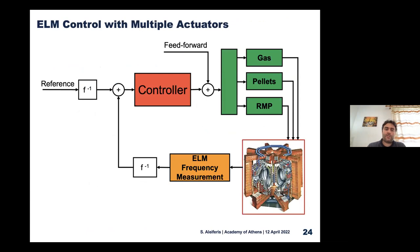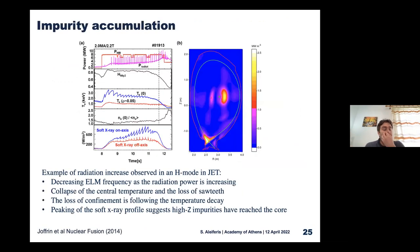But why do we actually want to control the ELM frequency? We see here we have created three different actuators in order to control the ELM frequency. What would be the use of controlling the frequency other than the protection of the machine? Well, to talk about this, we must first talk about how impurities are accumulated in the core of the plasma.